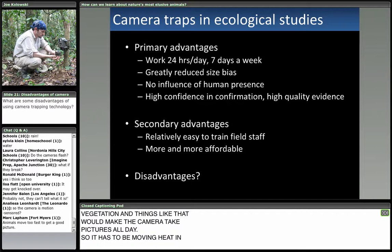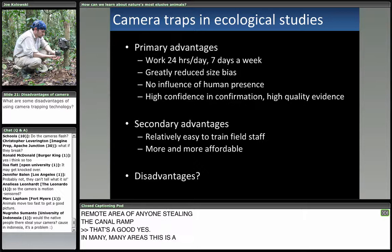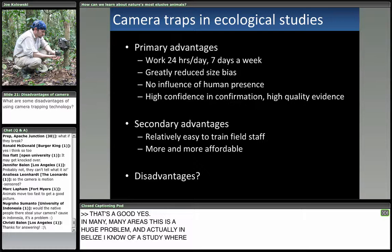I think this question from Indonesia says that in Indonesia, camera theft is a problem. Is there any issue here in this remote area of anyone stealing the camera? Yeah, that's a good question. In many, many areas, this is a huge problem. And actually, in Belize, I know of a study where they're constructing pods made of concrete blocks in which they set the cameras in order to reduce the chances of theft. Fortunately, here, there's absolutely nobody in the forest, and we didn't even have to lock the cameras at all. So that was a big advantage.